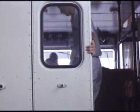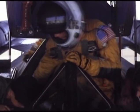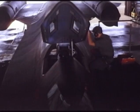Suited up, the pilot and RSO are ready to be escorted out to the aircraft for their first flight together. There are 3 people that do nothing but strap you into the cockpit. And unlike a lot of aircraft, this cockpit is down sort of in the bowels of the aircraft. You get placed down inside the cockpit and strapped in. And then the canopy is lowered on top of you.